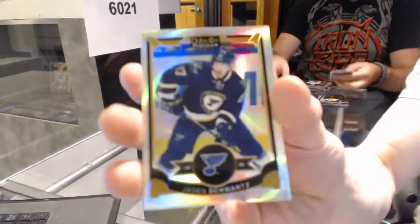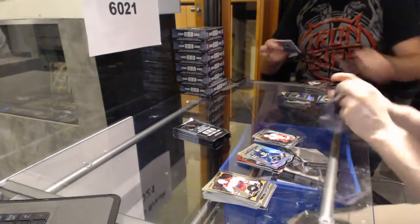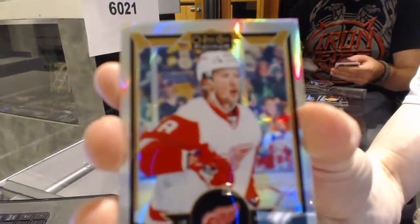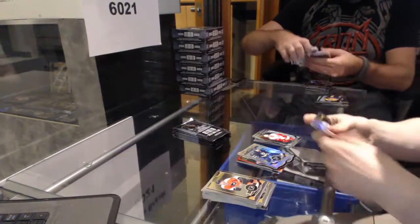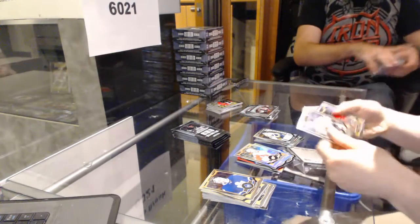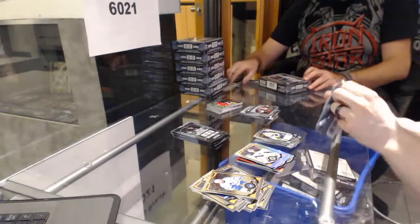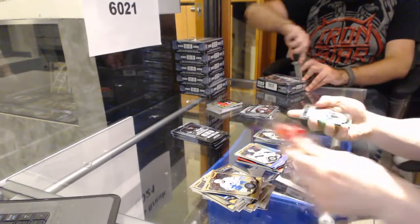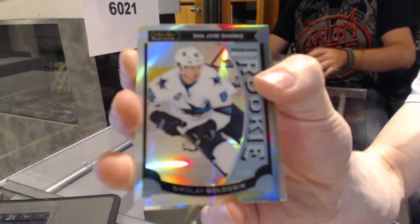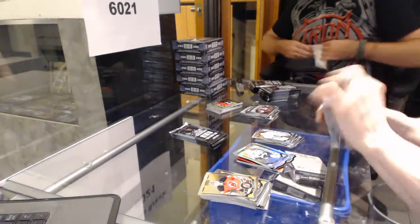We've got a rainbow for the Blues, Jaden Schwartz, and a marquee rookie, Andreas Athanasiou. We've got a rainbow for the Detroit Red Wings, Justin Abdelkader, and a marquee rookie for the Preds, UC Saros. Rainbow for the Bruins, Tuukka Rask. We've got a marquee rookie rainbow for the San Jose Sharks, Nikolai Goldobin, and a marquee rookie for the Leafs, Garrett Sparks.